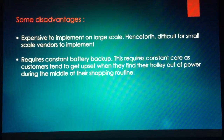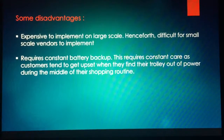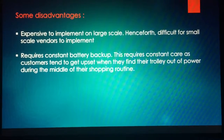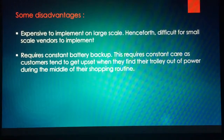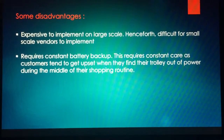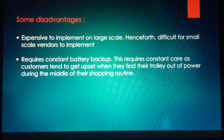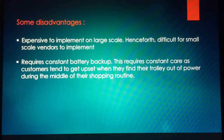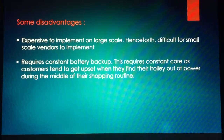Everything has a good and a bad side, but this shopping trolley has very few disadvantages. Some disadvantages are that it is very expensive to implement, so it is going to be very difficult for small scale vendors to implement it in the company. Secondly is the constant battery backup. This requires constant care, as customers might get upset when they find their trolley out of power in the middle of the shopping routine.